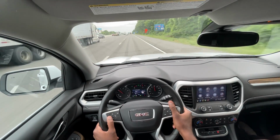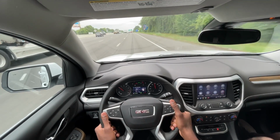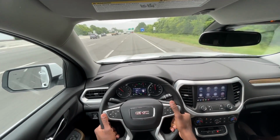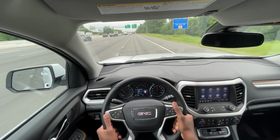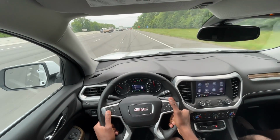And really good sound acoustics within the cabin just going down the interstate here. And with that said, really good fuel mileage too. As we flatten out here, we're getting right at 30, 34 miles per gallon, and that is just extremely impressive out of a 6-passenger SUV.